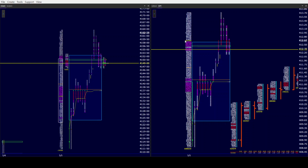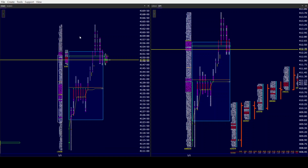Now, it was all on the long side. In fact, I had one losing trade. Came in I period. I was a little surprised. So when we went trend, I told the room, look, I wouldn't be surprised if we battle 41.50. But I said, if we hold single prints, we can get going. Well, we didn't hold single prints.